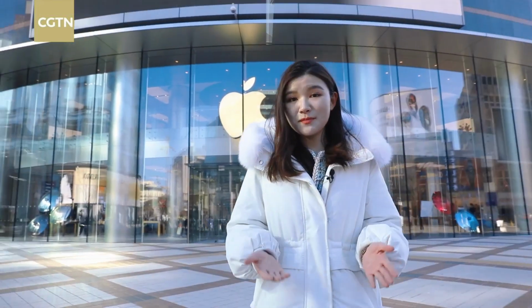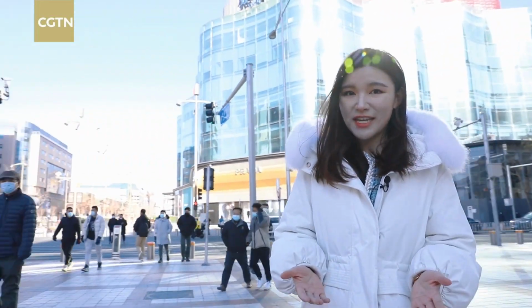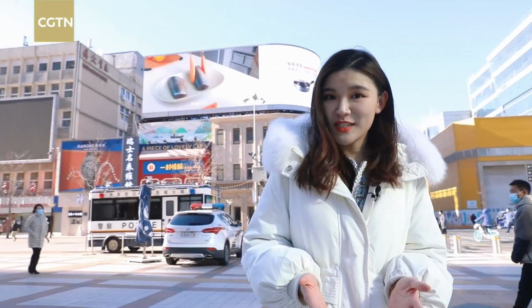I'm Zhu Zhu. Beijing Wangfujing Street is one of the most prosperous commercial streets, not only in Beijing but also in all of China. Since the middle of the Ming Dynasty, this area has played host to a series of commercial activities. It was also home to several aristocratic estates. 10 princes used to live here.